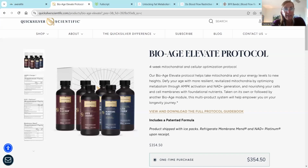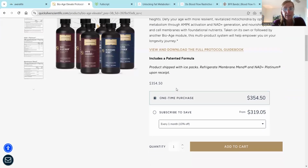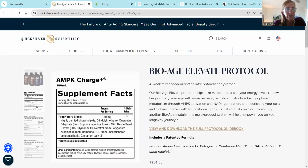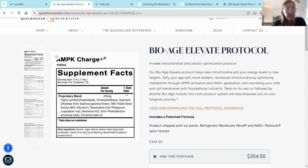There's also another company, Quicksilver. Their products include AMPK Charge. I was trying to figure out, okay, what do they use in their product? What are their ingredients and what are their claims? So I always look at researching different products. The point is, we're trying to see how we can improve our AMPK activation.